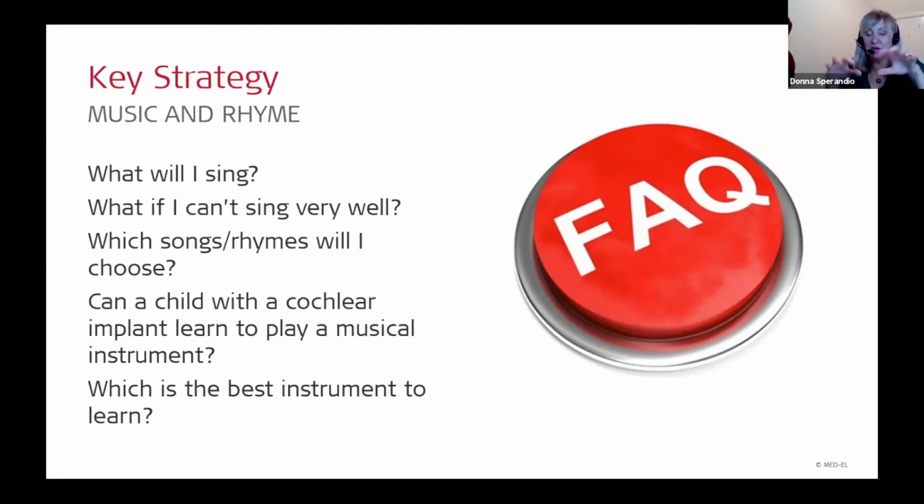With the piano, you just need to learn where to put your fingers and the music will happen. An instrument such as a violin is a little bit more difficult because you need to put your fingers in the right place according to what you hear. However, we do have many, many recipients of Medel cochlear implants around the world who are able to play the wide range of instruments that there are.